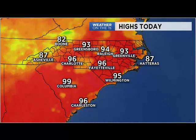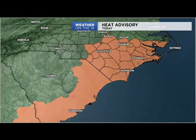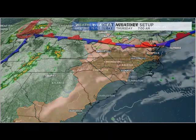A lot of 90s on the board across the region, and still pretty muggy, hot enough to prompt a heat advisory in parts of eastern North Carolina and South Carolina. That is where the heat index could exceed 105 for a period of time. And that's in places like Fayetteville, Raleigh, Wilmington, Myrtle Beach, Charleston, even in parts of the southern Outer Banks.